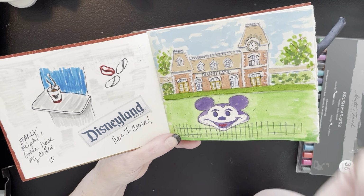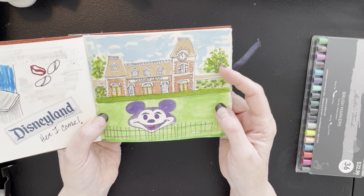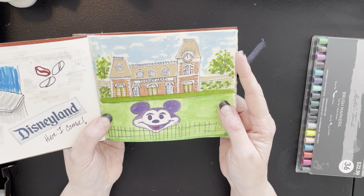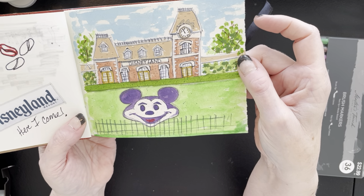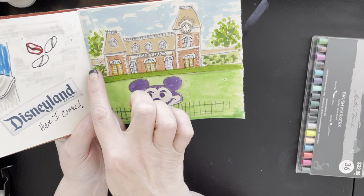And I did this sketch later. I did not sketch this at the entrance of Disneyland Park. I didn't sit there and sketch this whole thing. I took a picture of it and sketched it later because there's just too much detail. And I knew I wanted it to be one of my beginning pages. But this is, like I said, at the beginning of the park. And then there's the railroad station up here. And then the flowers all done up in Mickey here. And then there's a fence.